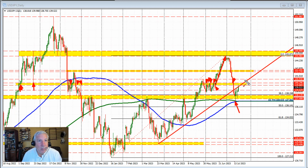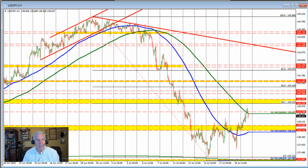That area comes between the 139.89 and 140.29 level. As we can see, the price moved a little bit into that area today. So there is a corrective type of price action here on the daily chart. Let's look at the hourly chart and see what that is telling us.